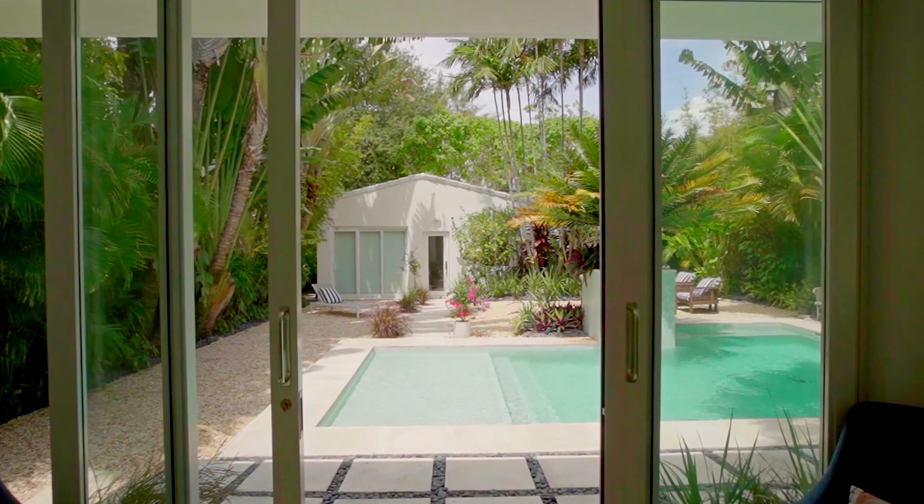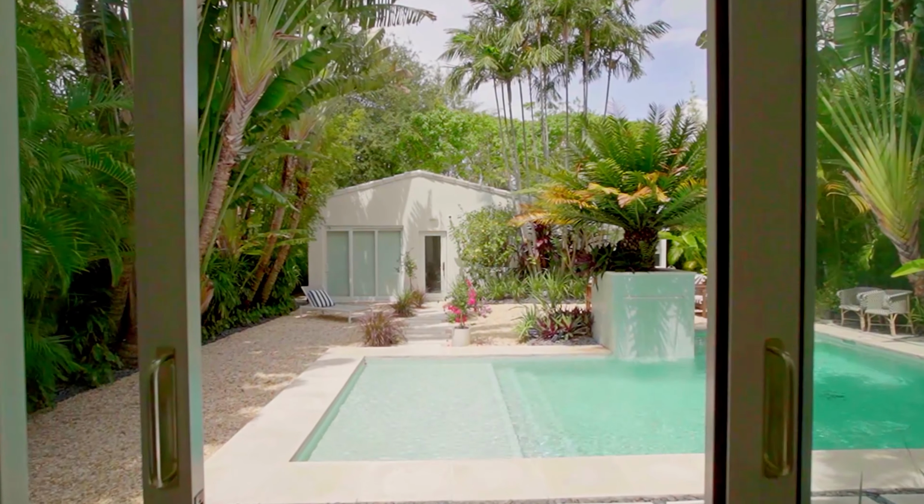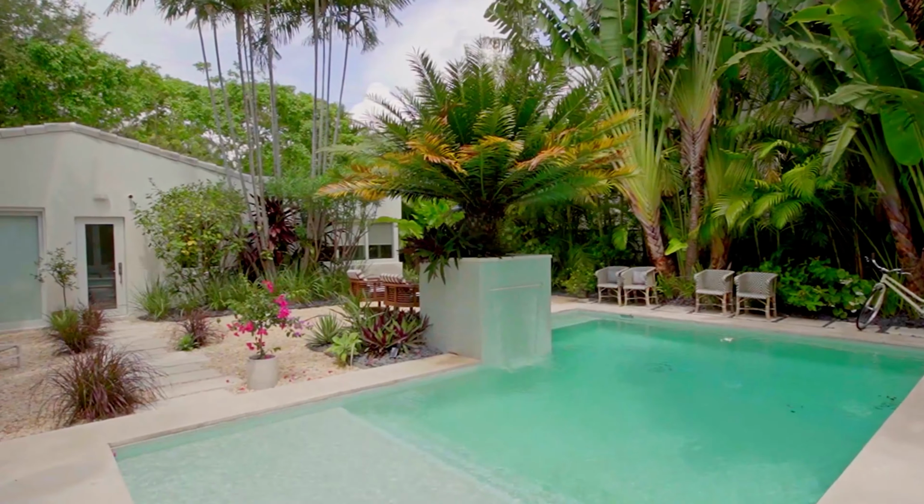So now we're outside. We're taking a look at the pool and the barbecue area. You have a barbecue, a heated pool, and the pool you can control the temperature with your phone, which is really cool. And one of my favorite features about these types of houses is that they usually have a guest house or a cottage.